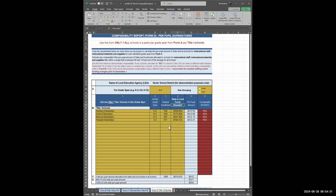And then you list the student enrollment for that date that you selected on the first page. And then since they're comparing per pupil allocation, on that, how much state and local funding was allocated to each of those schools. Notice there's an asterisk next to allocated.